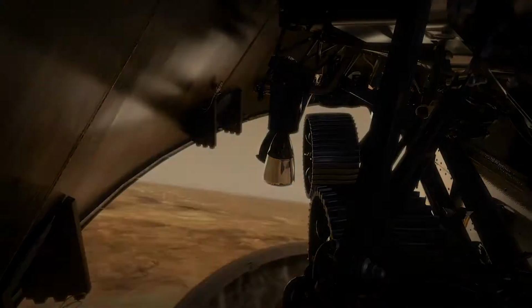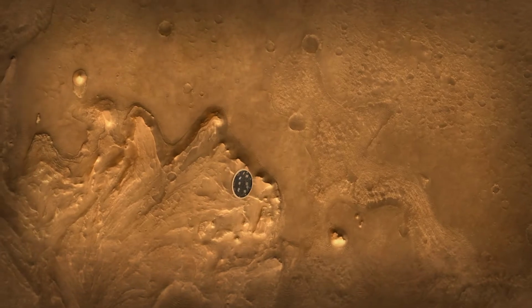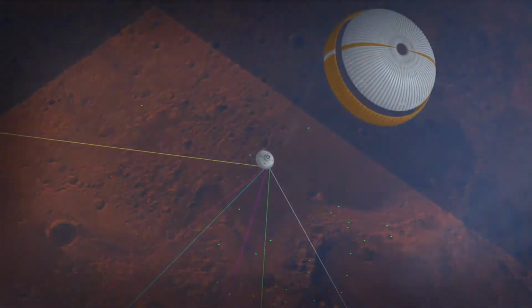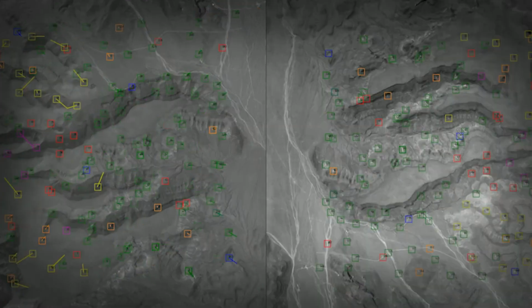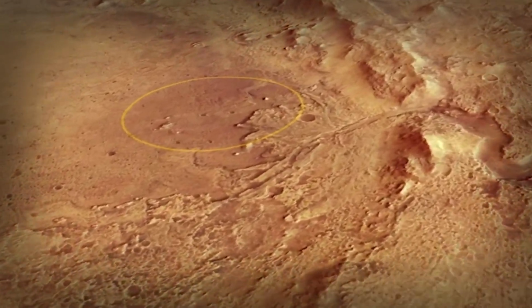So the heat shield, which has protected us all the way through entry, is no longer necessary. We need to get that off so that we can actually see the ground. And we can see the ground in a couple different ways. Perseverance will be the first mission to use terrain relative navigation. So while it's descending on the parachute, it will actually be taking images of the surface of Mars and determining where to go based on what it sees. This is finally like landing with your eyes open.